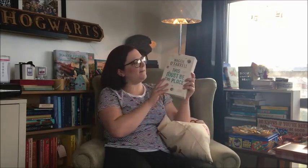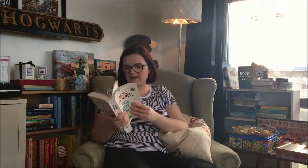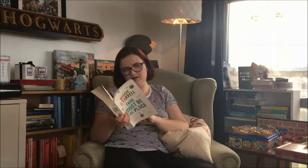She also got me Maggie O'Farrell, This Must Be the Place. I haven't read any Maggie O'Farrell, but I've heard they're very easy reads, and I do like these big floppy paperbacks, so I am looking forward to reading it. I just saw something in it that looked quite exciting.